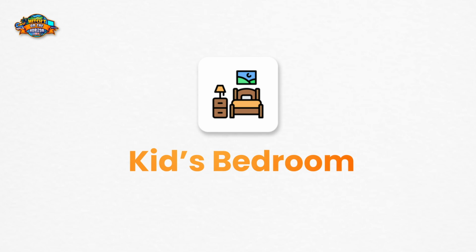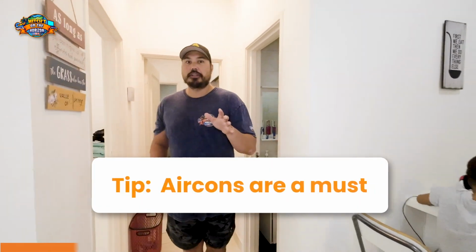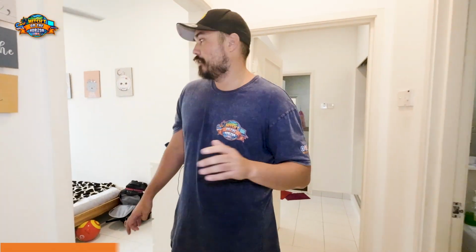So one of the other things you need to look for when you're looking for an Airbnb, especially in Southeast Asian countries, is the bedrooms need to have air conditioning. Each one needs to have one. It gets extremely humid during the night and it's very uncomfortable to sleep in humidity. It doesn't matter if you're an adult or a kid. So this is the kids' bedroom here. Apologies for the mess. You know, we are living out of suitcases, right?